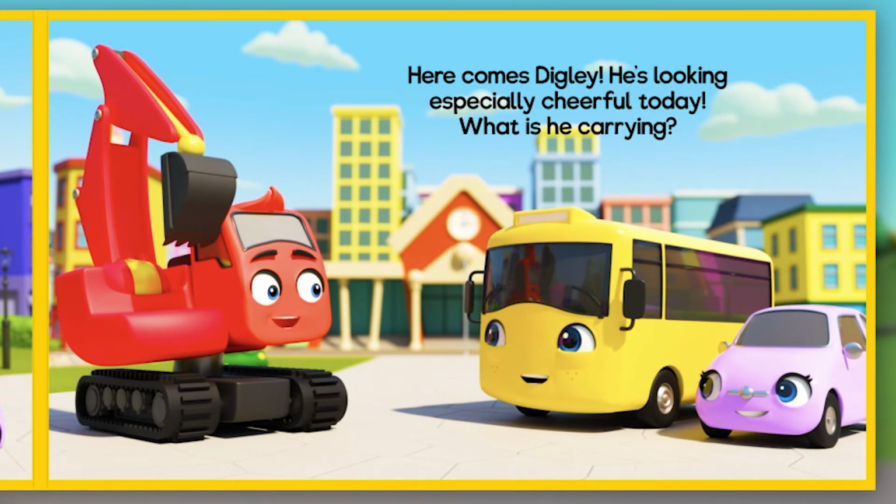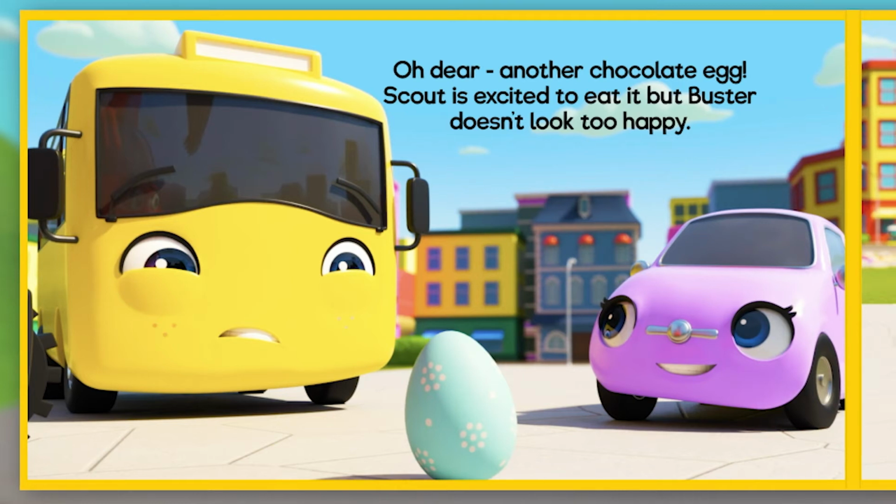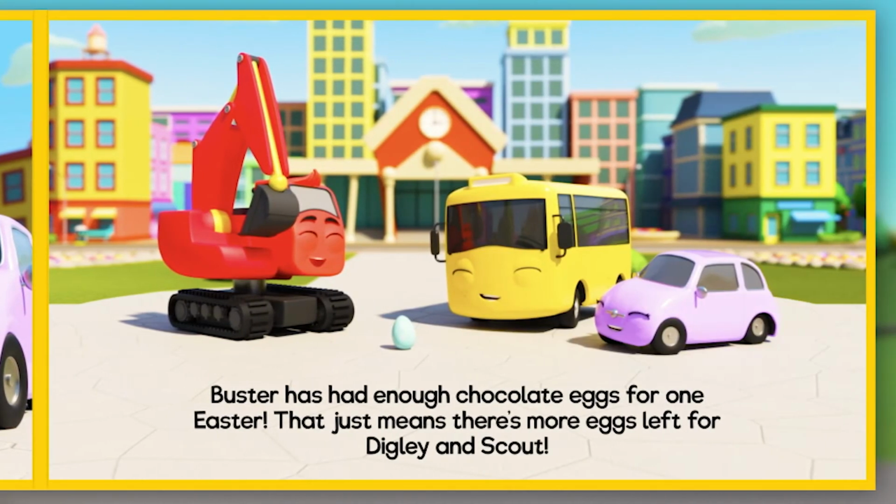Here comes Diggly. He's looking especially cheerful today. What is he carrying? Oh dear, another chocolate egg. Scout is excited to eat it, but Buster doesn't look too happy. Buster has had enough chocolate eggs for one Easter. That just means there's more eggs left for Diggly and Scout.